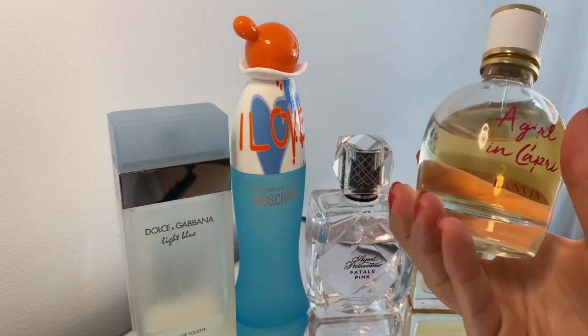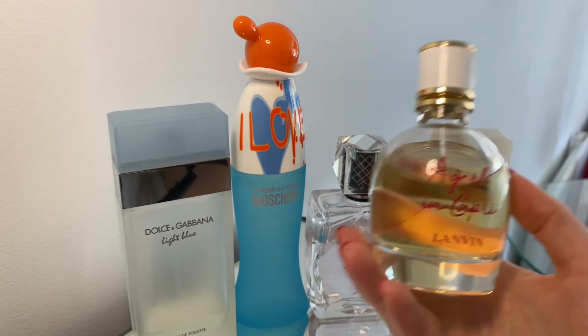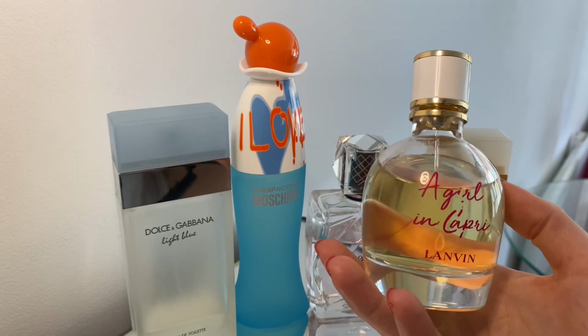But yeah, I would normally just spray myself with one of those and hope for the best, hope that it's going to last, because I'm not carrying these bottles with me, sorry.